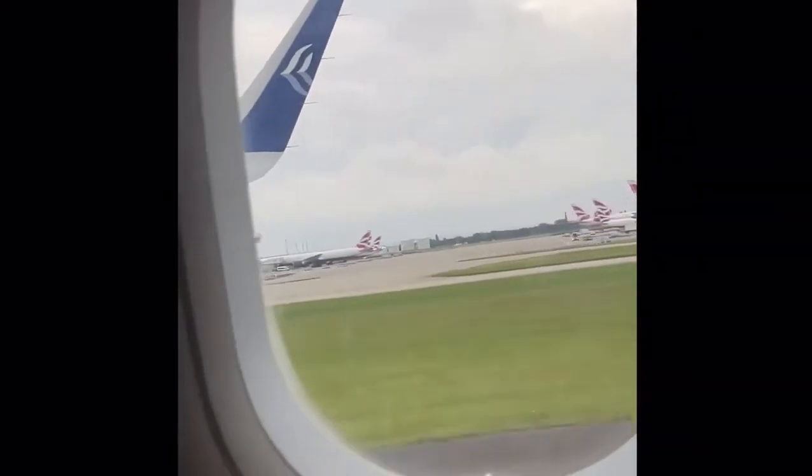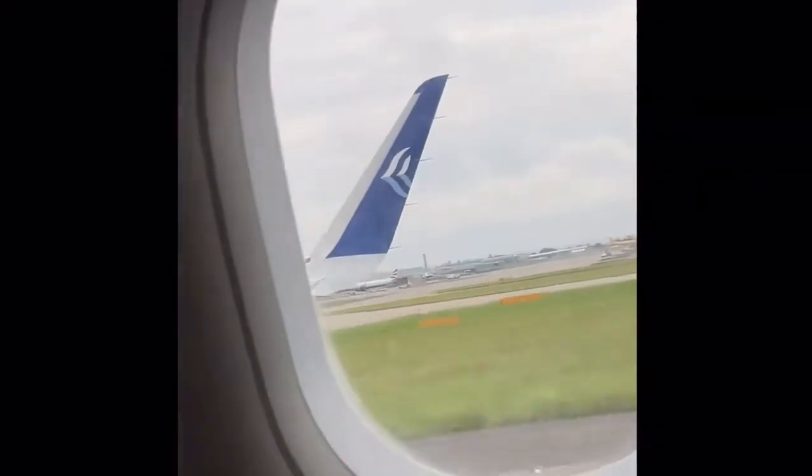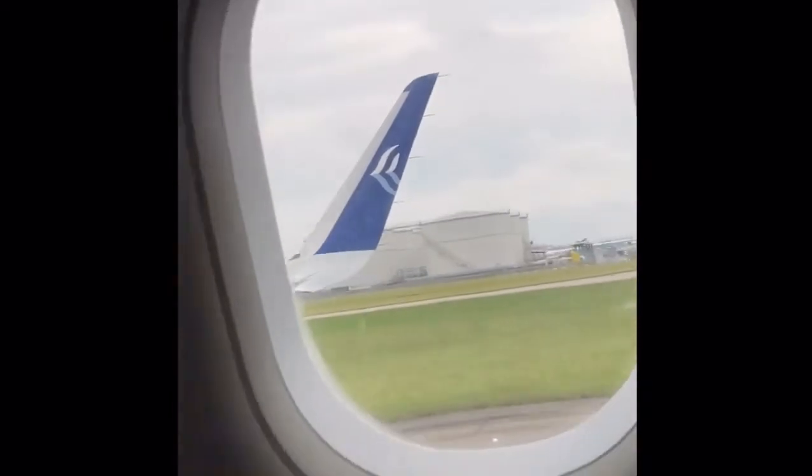Ladies and gentlemen, welcome to London. Please keep your seatbelts fastened and remain seated until further notice for the disembarkation process from the crew.